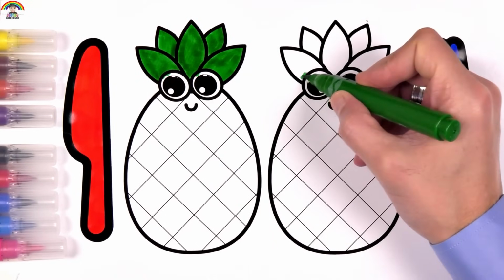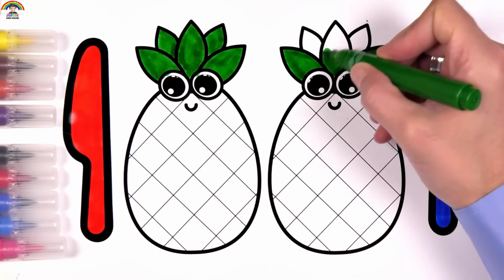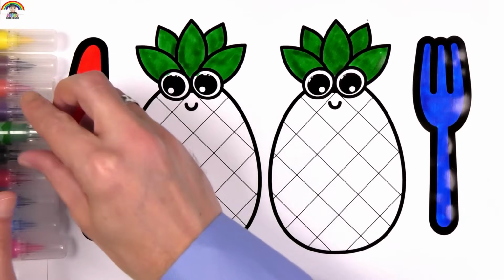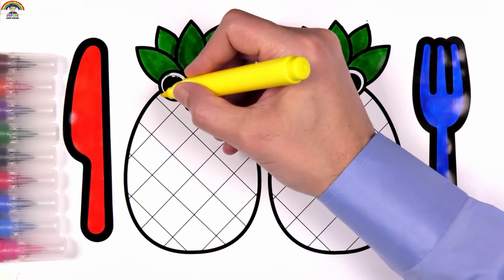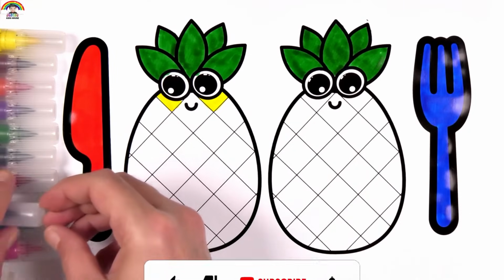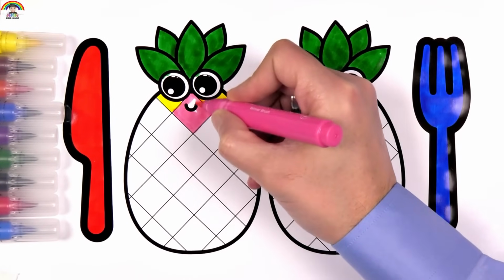Embrace the freshness of the green color. Green color. Brighten your day with the cheerful yellow color. Yellow color. Add a splash of sweetness with the pink color. Pink color.